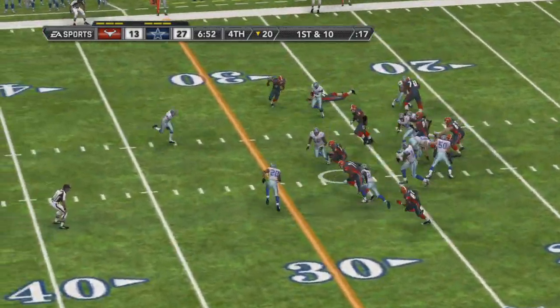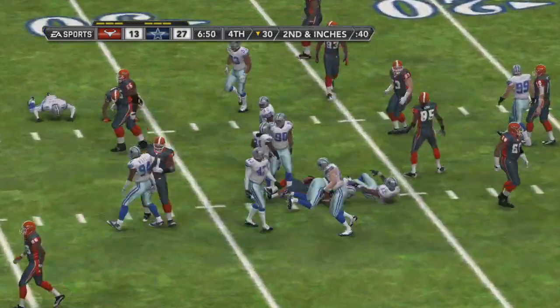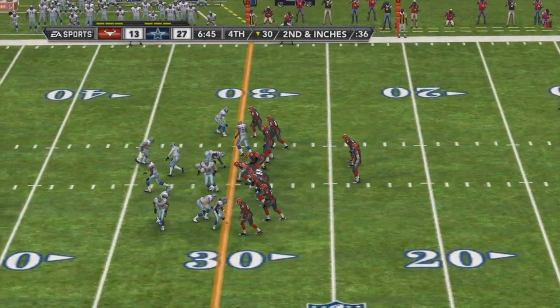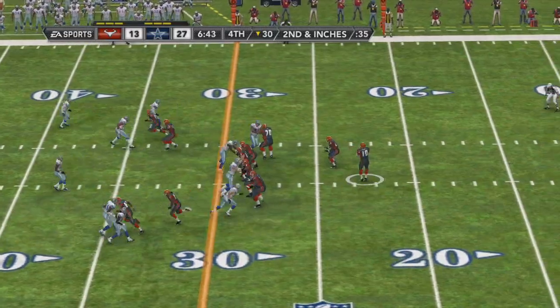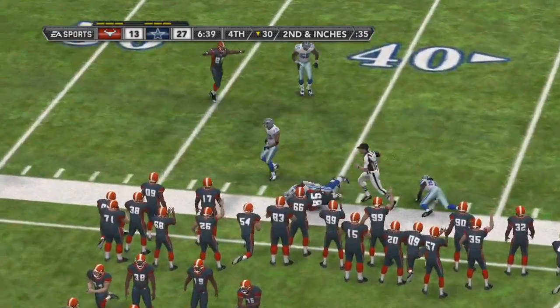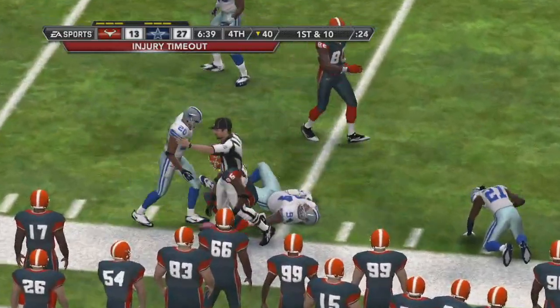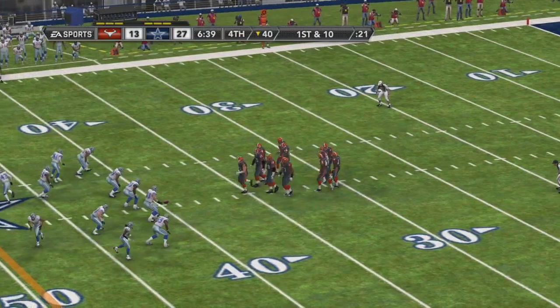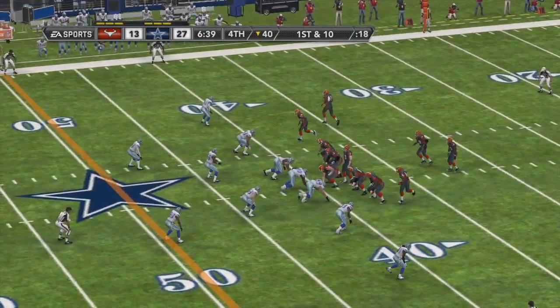They hand it off. Stiff arms, and he's brought down. They go with the no huddle. Picks up 10 on the run. Looks left. Here's a short pass. DeMarcus Ware was there to bring him down. It's first and 10. The ball is on their own 40.